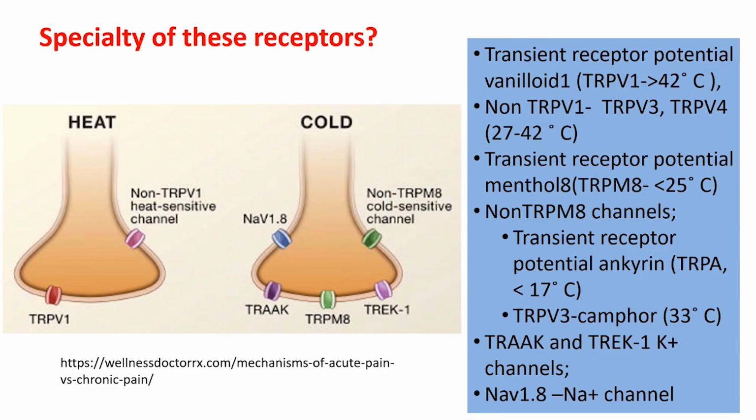In addition to these ligand gated channels, we have the potassium channels and sodium channels. The TRAAK channels are potassium channels. Also we have TREK potassium channels, and we have sodium channels, especially NaV 1.8.